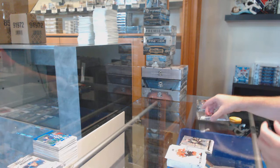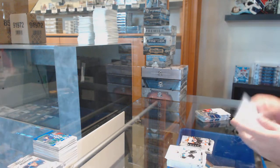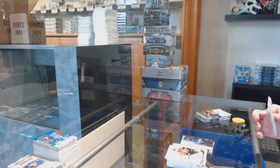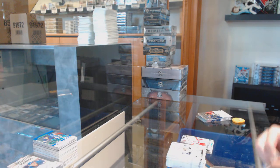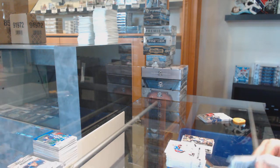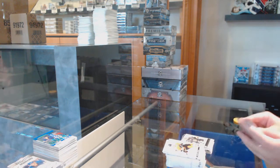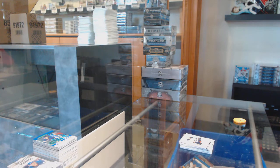Spectrum of Mark Stone for the Vegas Golden Knights. Spectrum of Rubtsov for the Philadelphia Flyers. Authentic Moments of John Tavares for the Maple Leafs. David Ayers Young Guns for the Carolina Hurricanes. Authentic Moments of Alex Pietrangelo for the Blues. Update for the Blues of Falk. SP Essentials of Fleury for the Knights. And a Leon Draisaitl Red Base for the Edmonton Oilers.